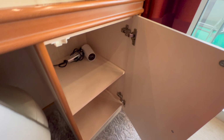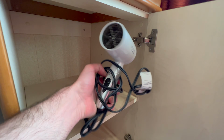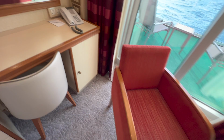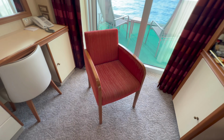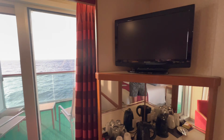Now underneath the desk here you've got another cupboard which has got your hairdryer. Now that hairdryer comes with a plug that will connect directly at the desk area, so therefore that section is fine for getting ready to go out at night, for example. Now you then get this armchair which definitely felt like a rogue addition. I have no idea what that chair was doing there, because it felt like it was sort of blocking the door.